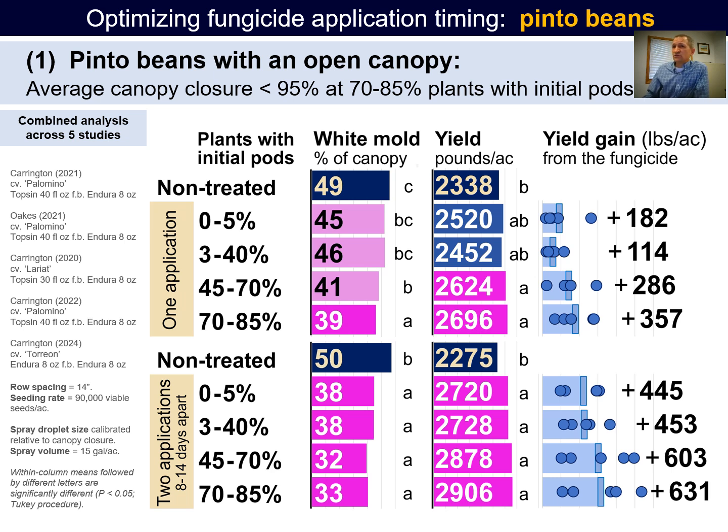Okay, what about if we did 2 sequential applications? What you can see is that in terms of our average yield, we actually optimize at the same growth stage. In terms of average disease control, maybe just a little bit earlier, but it's very, very similar. Basically, we got very similar disease and yield responses when we applied anywhere from 45 to 85% of plants with initial pin pods, which essentially just gave us a little bit more flexibility. And if you look at the distribution of those dots, you can see that results were quite consistent across all the studies for these application timings.